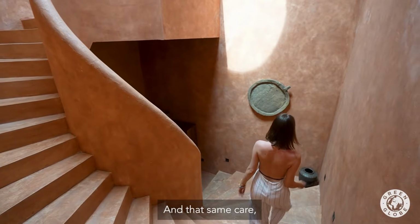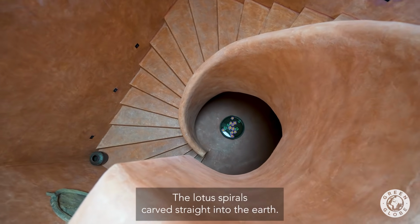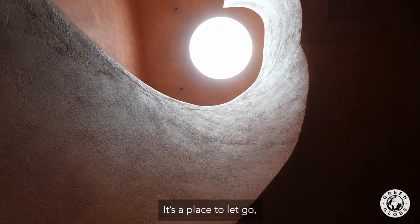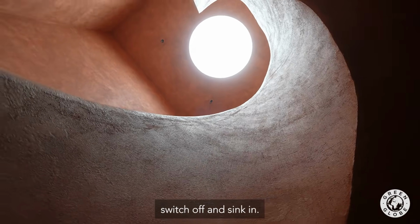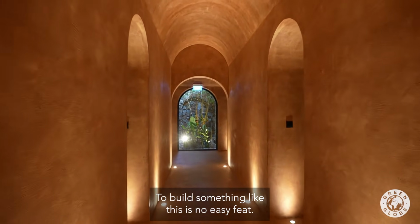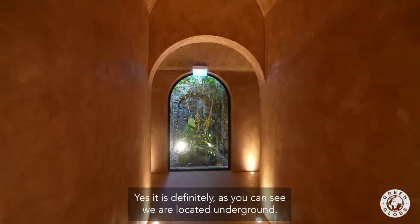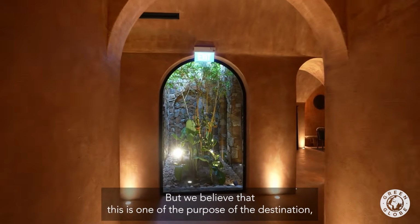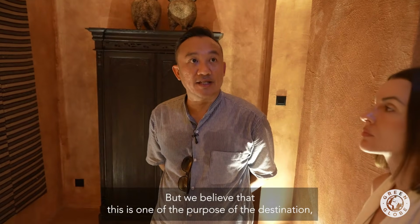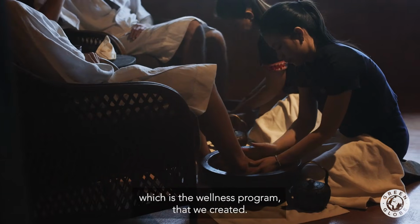And that same care, you feel it in every corner of Zannier. The lotus spire is carved straight into the earth, taking 5 years to build. It's a place to let go, switch off and sink in. To build something like this is no easy feat. Yes, it is. Definitely, as you can see, we are located underground, but we believe that this is one of the destinations that the guests must experience, which is the wellness program that we created.